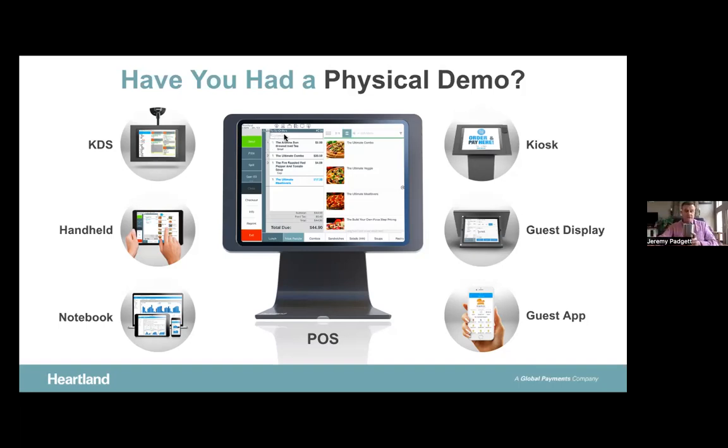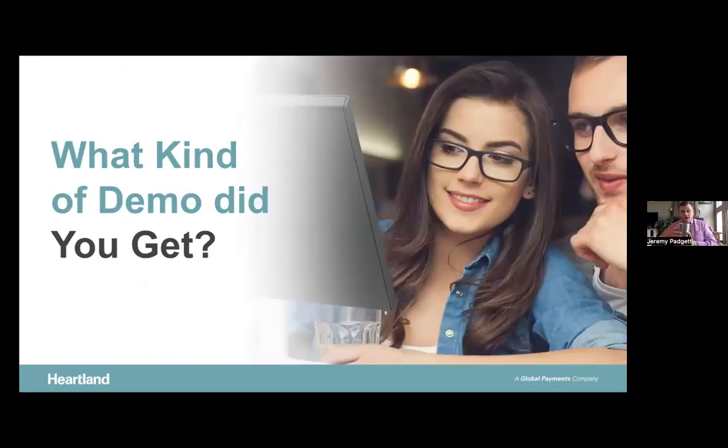Another part of the demonstration is, what kind of demo have you had? I'm an advocate of having a local reseller who is really a restaurant technology consultant for your business. It's much like buying a car from a dealership. It gives you someone to look in the eye who will be on the hook to not only sell you the car, but service it ongoing, and has their business inside your community.